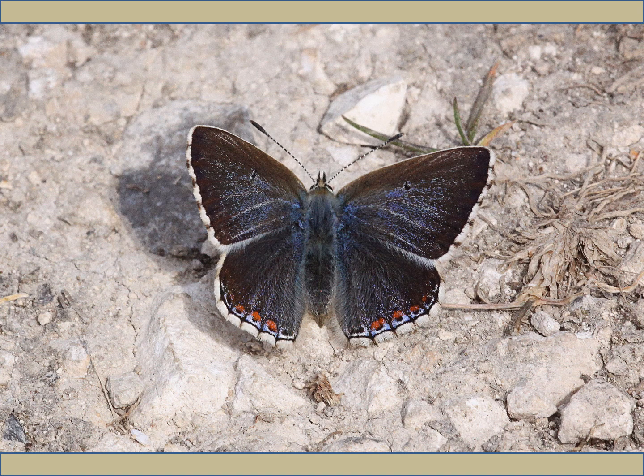This is a female Adonis blue. They are normally brown with varying amounts of blue scaling on the upper wings. They can be confused with the female Chalkhill blues, which also have lined wing fringes. However, the orange spots of the female Adonis blue have pale blue edges.